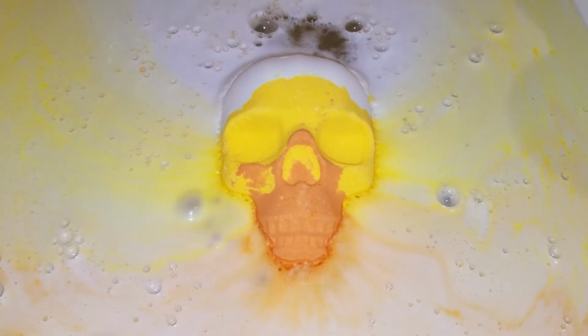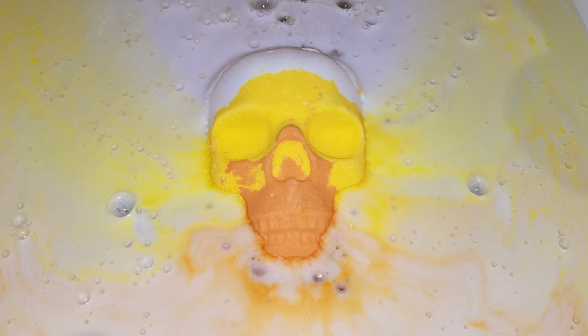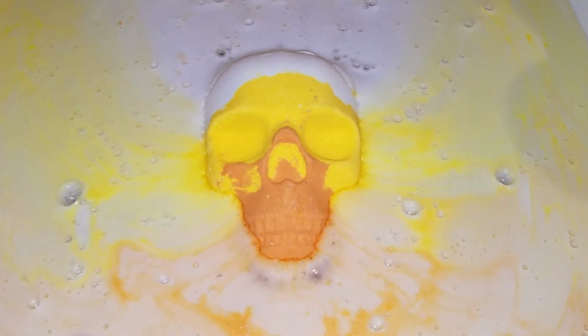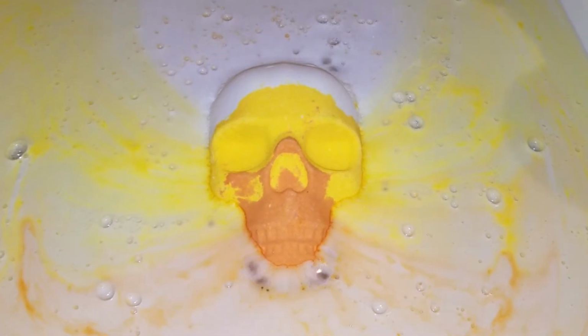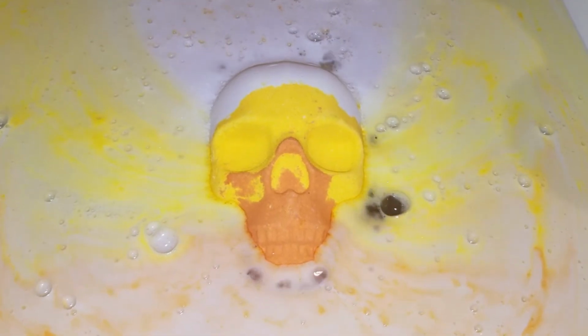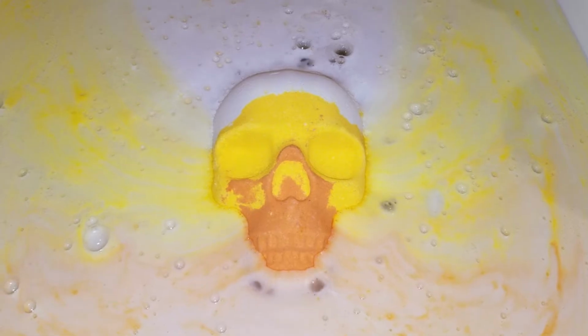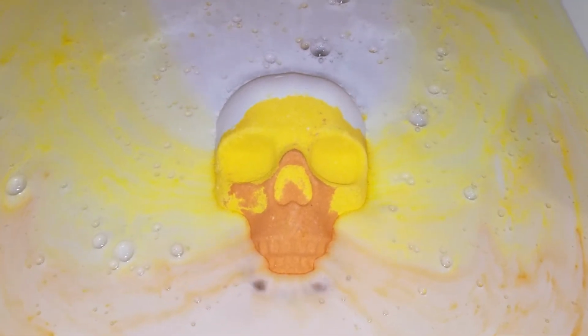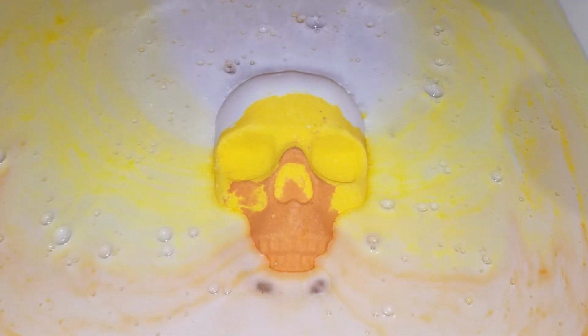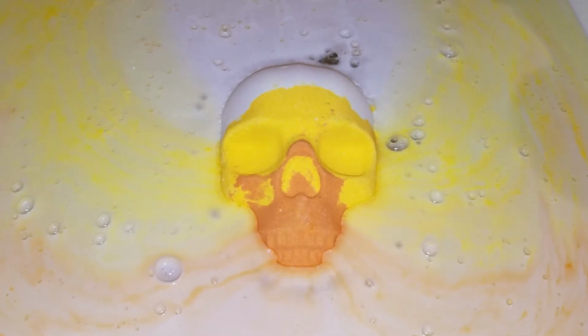And we have him really weighing my hand down. He's humongous. He's 2 pounds. This is a giant 2-pound bath bomb. Who in the world does giant 2-pound bath bombs? Fizz the Love. Fizz the Love does giant incredible bath bombs. This bad boy is humongous.